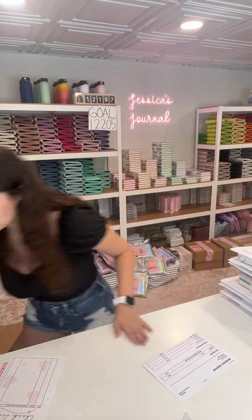Oh, Stephanie, you have another order. Stephanie J again. 11,998. She placed two orders back to back. And this was a check ledger page.